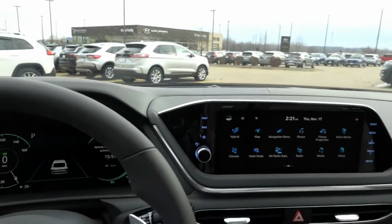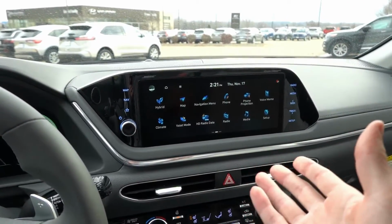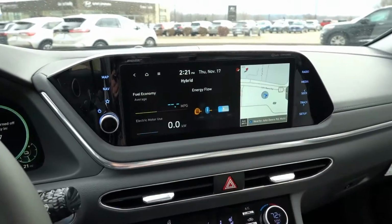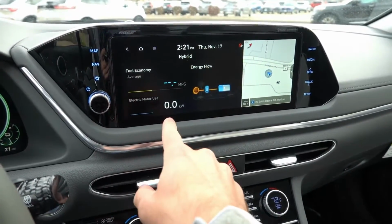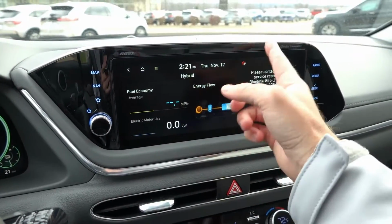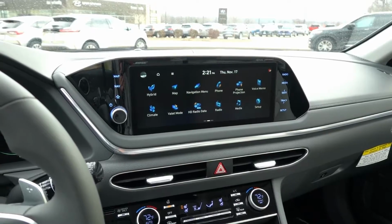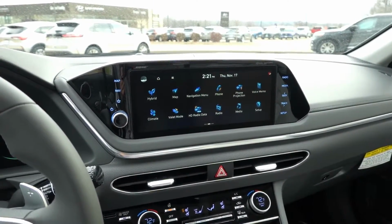Coming to the infotainment system, this is your 10.25-inch infotainment with built-in navigation. So because of that, this only has wired Android Auto and wired Apple CarPlay. You do have a unique hybrid screen, which kind of shows your energy flow. The engine is currently running, now charging the high-voltage battery. Tells you your electric motor use in terms of kilowatts, as well as your average fuel economy. And this is a split-screen system, so you can't put other things on the right side. But outside of this, it's pretty much the standard navigation infotainment system from Hyundai, which is very easy to use. Only downfall is the fact that it only has wired Android Auto, wired Apple CarPlay.